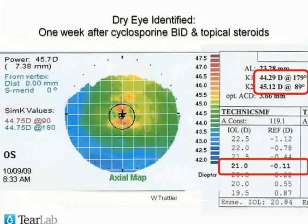Next slide, please. So after they treated the ocular surface, the keratometry changed, the surface changed, and now the implant power is not 20 anymore, it's 21. Next slide, please. So had they stuck with the first one and selected a 20, the patient would have had a one diopter refractive surprise with a Tecnis multifocal. Now, you and I know this patient would not have been a happy person. So again, this demonstrates the critically important role of optimizing the ocular surface, bringing the patient back, redoing the measurements, and then basing your implant calculations on the healthier cornea numbers. Next slide, please.